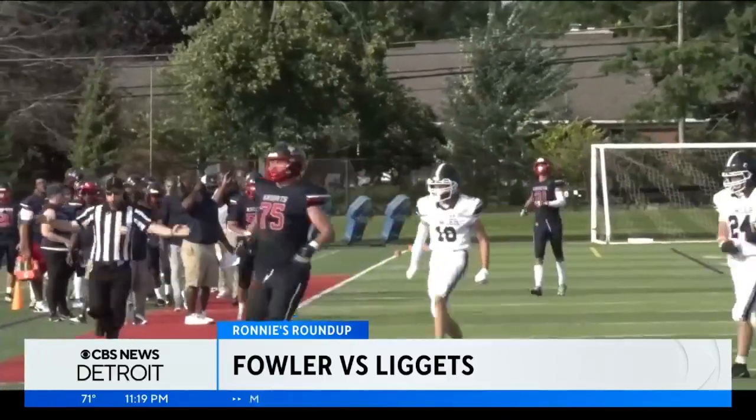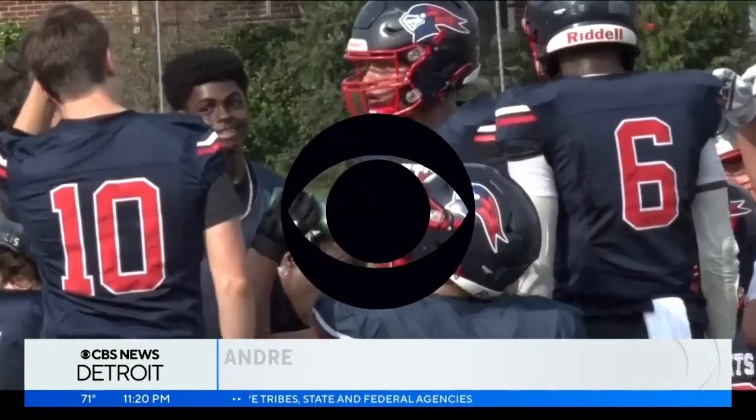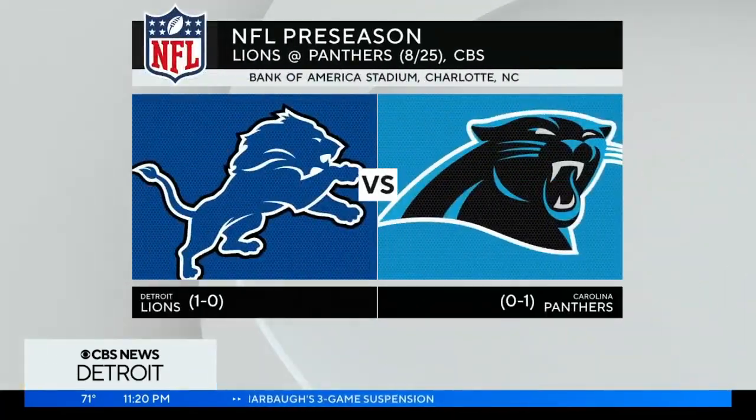Andre Rison was filling in as the head coach, a former Michigan State great, an NFL star, had a rude introduction to the coaching world. But afterwards, I talked to him about inspiring these young people. I never thought I'd see you as a coach, but I knew you had the genius to be one. How much fun is it for you to be out here with these young kids? Man, it's awesome. Awesome to see you again, too. It's been a long time, but it's funny that we meet here in Grosse Pointe. Hey, look, the Lions are here, right here, CBS Detroit. Friday, you can see it right here, prime time.